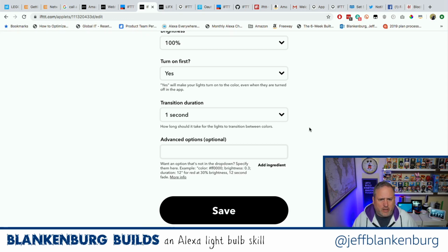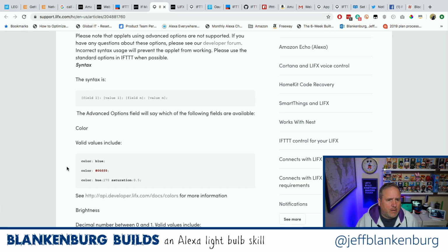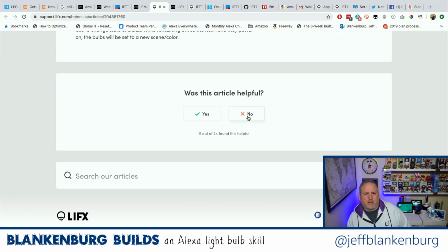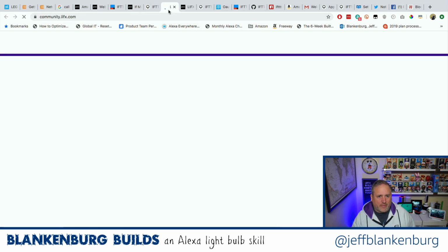Because it doesn't seem like, what does more info give me? This is a support article. This is exactly how I found that thing. Number of blinks, transition, power. This was not helpful. But what I really want is, please note that applets using advanced options are not supported. Okay, let's go to the developer forum. Let's see what's there. I'd really like to be able to say any color and just have it work.